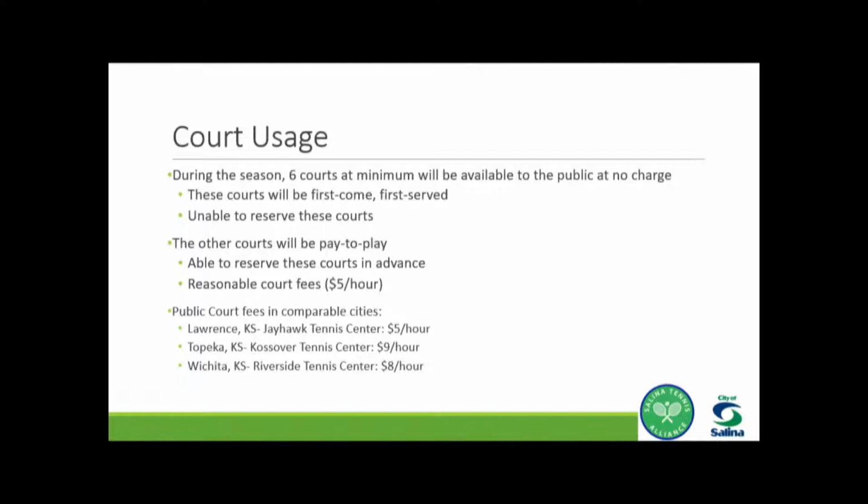During the proposed operating season, 6 first-come, first-served courts at minimum will be available to the community at no charge. When this is coupled with the 4 courts at Jerry Ivy Park, we would actually have 10 free public courts for the community to utilize. The remaining 6 courts at the new facility will be open for reservations or for walk-ons for a reasonable fee of $5 per hour.